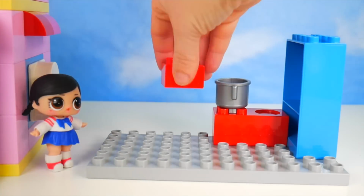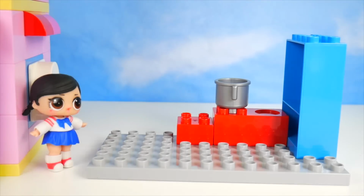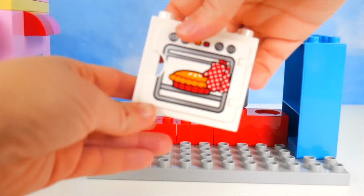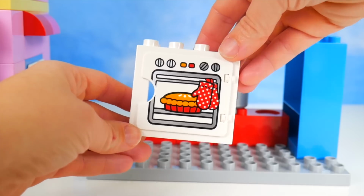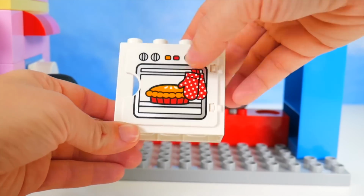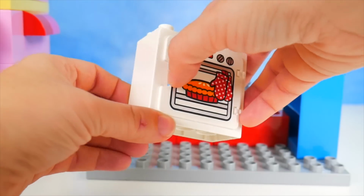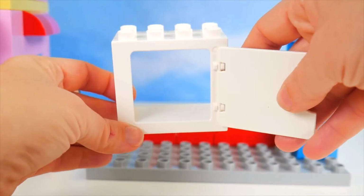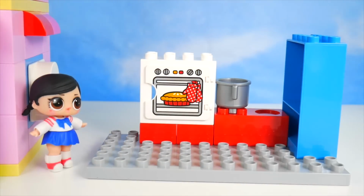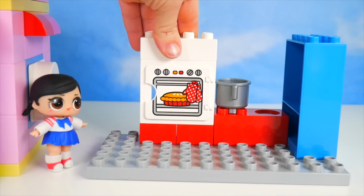Perfect. All right, then I'm gonna build up next to that one, two pieces here. And so that we can do some more cooking and baking, we've got an oven here. You can see the outside handles and knobs, some pot holders. So be careful when you pull out hot things. It opens up. That's gonna go right here. And I'll build up a piece on top of the oven.